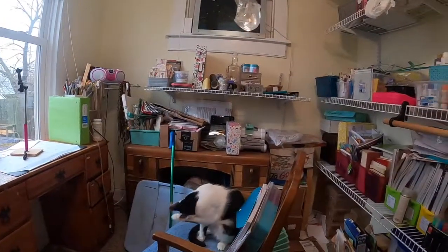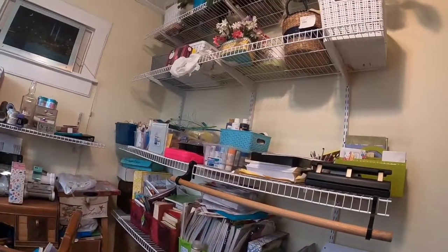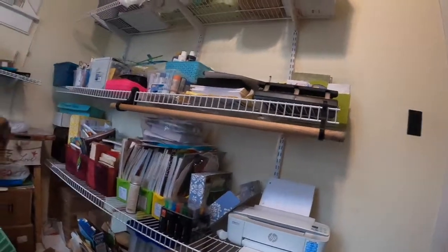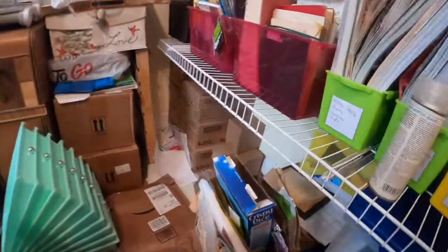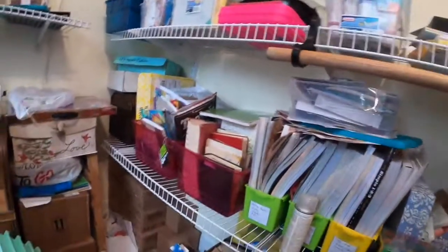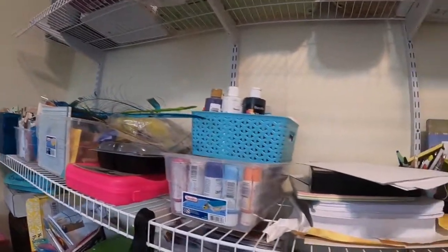I'm trying not to get you guys dizzy, but I have piles everywhere. This shelf, there's stuff down here that my cats knock over. So I've got a huge pile here. It's a task, guys. I'm a little embarrassed doing this because it's so bad, but yeah.